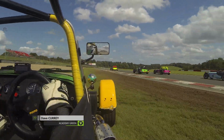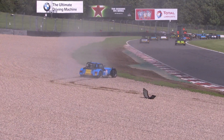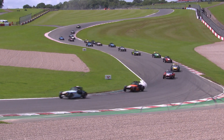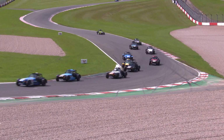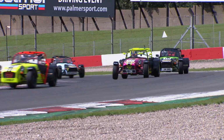David Morgan's in the gravel, so too Dave Curry with our onboard camera, who unfortunately will fall outside the top 10 as a result. And also off is David Gracie. He has to dig his way out of the gravel trap. Rejoins, but a long way behind the rest of the pack, which is now making its way through the old hairpin for the first time. He'll get safely through this part of the track. It's a very easy place to go wide. The 3-car of Nigel Atkins there coming through, slightly wayward of the exit.